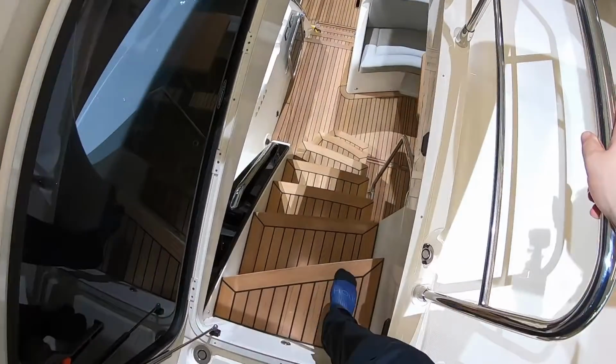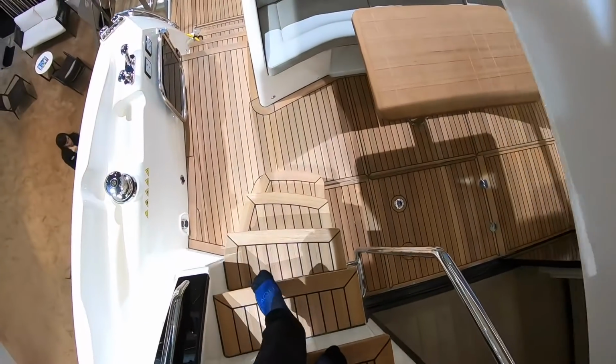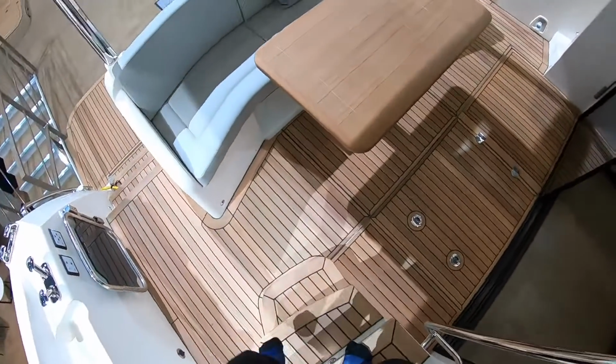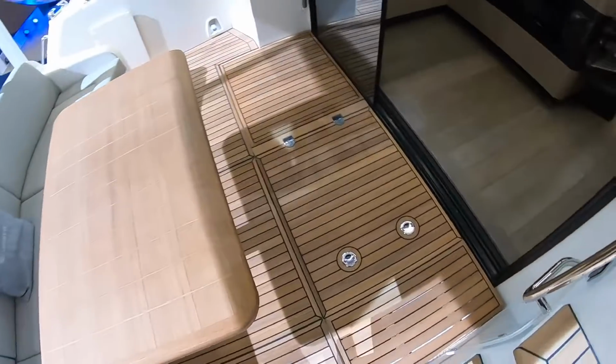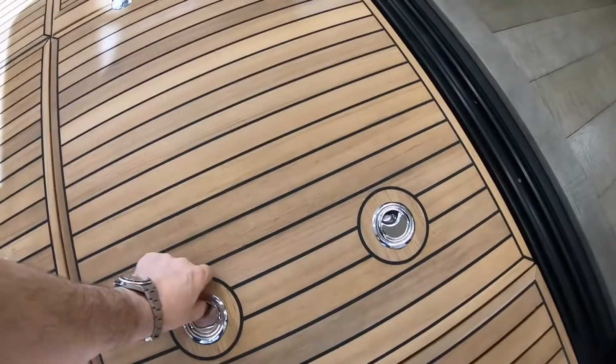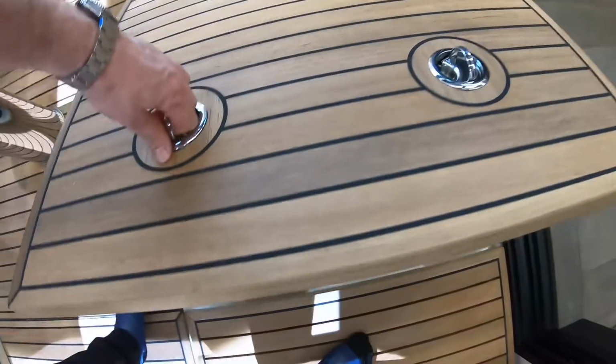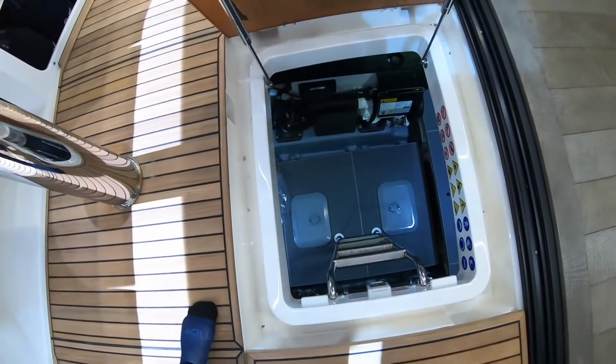Now this is a 47-foot boat, so there's no crew cabin on this one, which, to be honest, you rarely get under 50 feet, so that's pretty normal. This is very much an owner-operated boat. And if we open this fellow, we'll find the engine space. Let's go down and take a look.